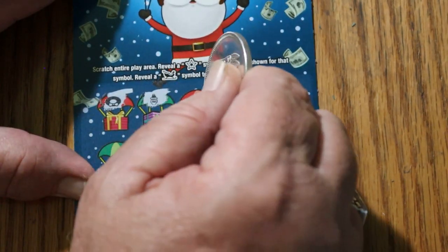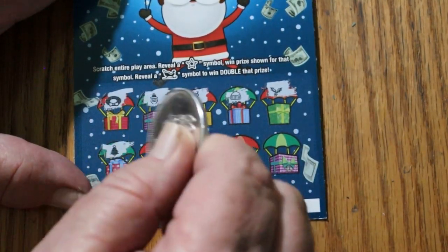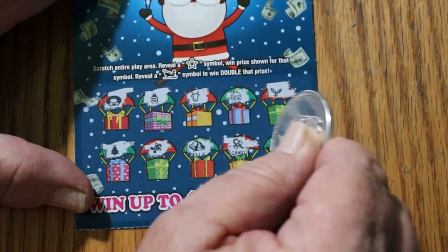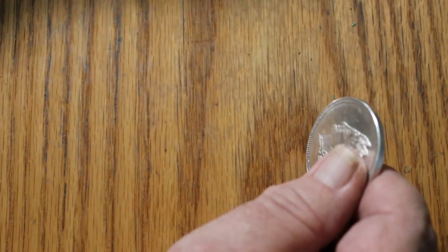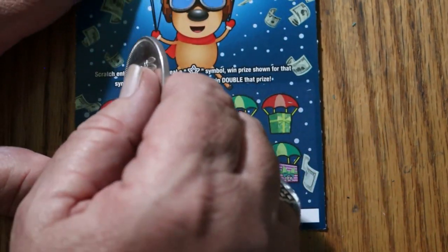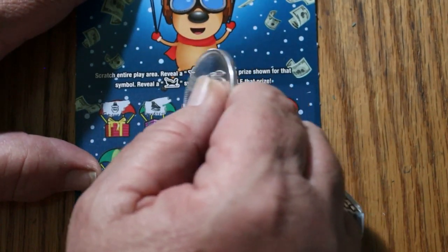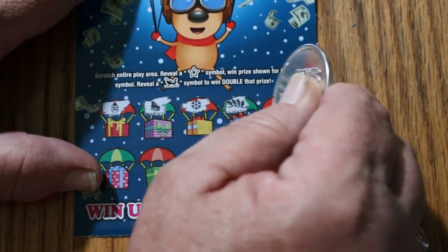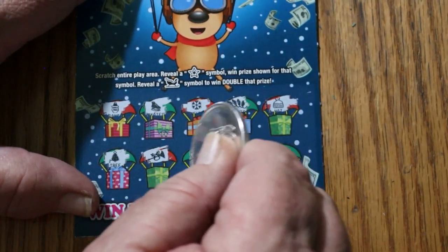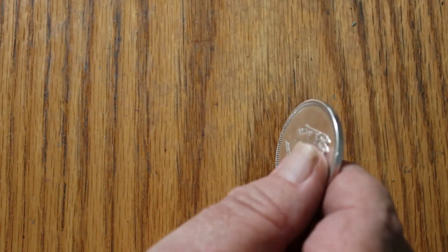Nope. Nothing. No trees, gingerbread, bells. And no. Ticket 14. Nope. Nothing on that one. Ticket 15.